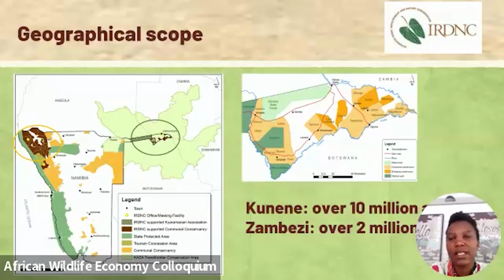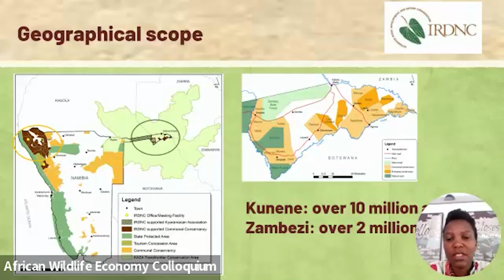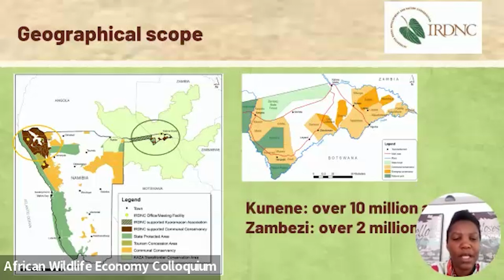As I said, this mini case study is looking at communal conservancies supported by IRDNC in the northeastern and northwestern part of Namibia. The communal conservancies we are talking about cover about 5.3 million hectares of land, which is over 12 million acres of community conservation land. Geographical scope, you can see where the circle is in the northwest, where the dark spots are, and again in the northeast, where these communal conservancies are right in the heart of the Kavango-Zambezi Transfrontier Conservation Area.